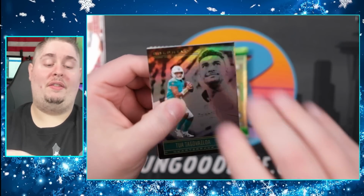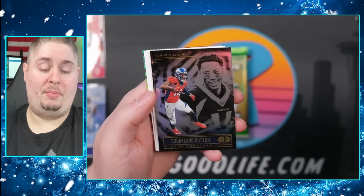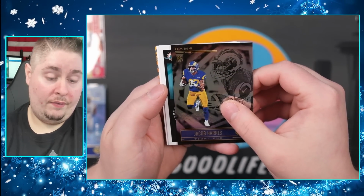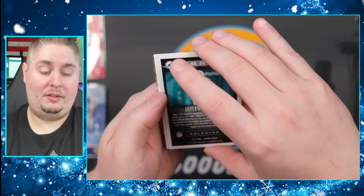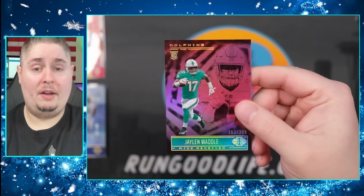That is the rumor, that we are going to get three autos. I'm seeing something with a very perforated edge back here. Cortland Sutton, Jacob Harris, Jalen Waddle, not going to be our auto, but that is to $3.99. Fun rip with this box.